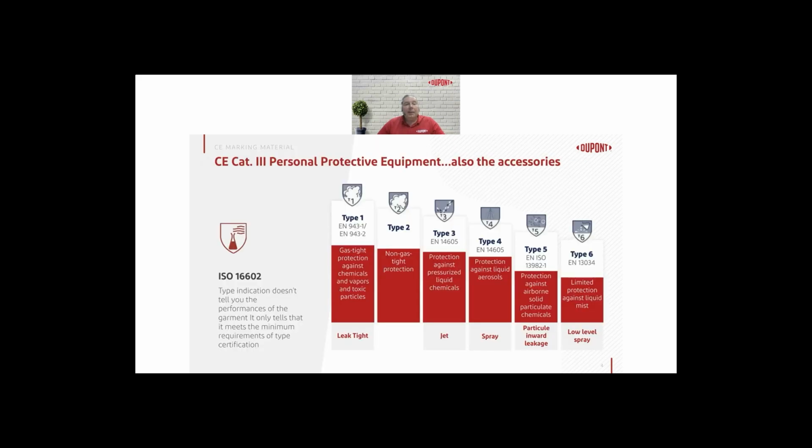All of our products are, of course, CE certified as chemical protective clothing. So they meet, of course, the standards of the ISO 16602. But what I want to highlight here, because we will use it in the presentation later on, is the 6 different types that have been defined by this standard.